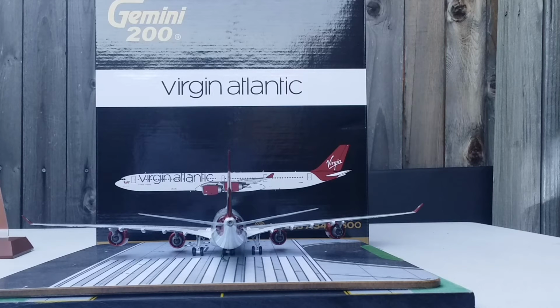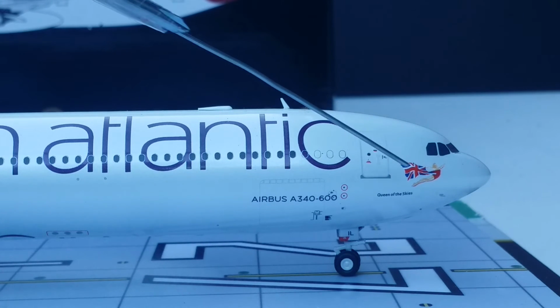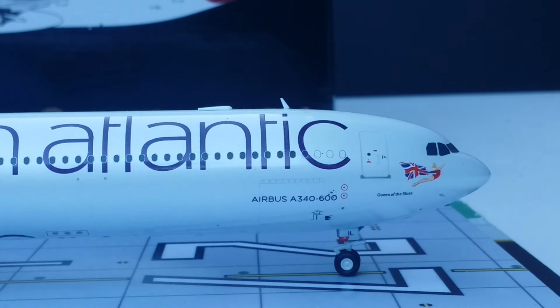Now I'm going to turn to the right side of the aircraft. There's more information on there to show you as well. Okay, we're on the right side of the aircraft. You see the cockpit window right there. There's the Virgin Atlantic lady decal right there with the British flag. The Queen of the Skies title right there. The Airbus A340-600 title there.